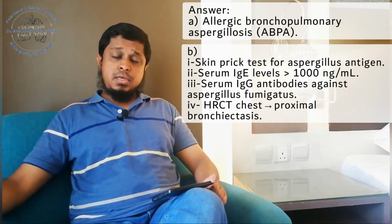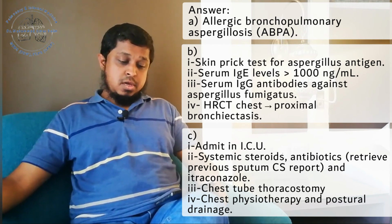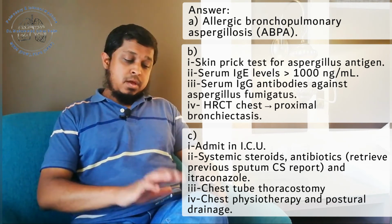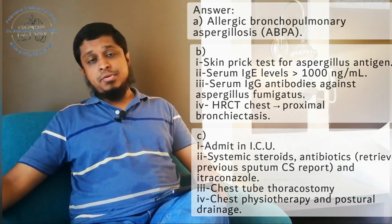Okay, part C is we will admit the patient in ICU. You have to give systemic steroids, antibiotics. Meanwhile, you have to send sputum culture and start itraconazole. Liaise with thoracic surgery for chest tube thoracostomy and chest physiotherapy and postural drainage.